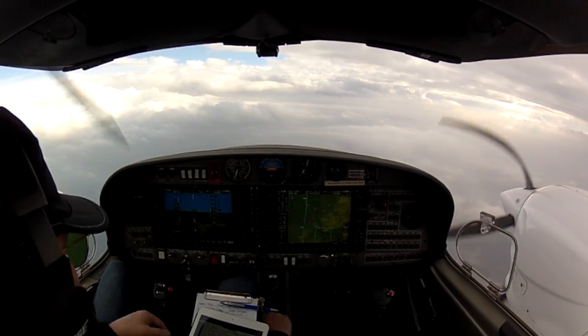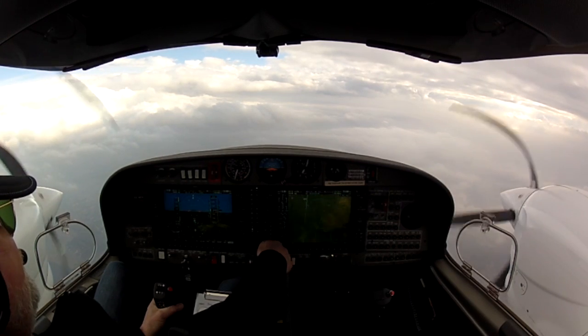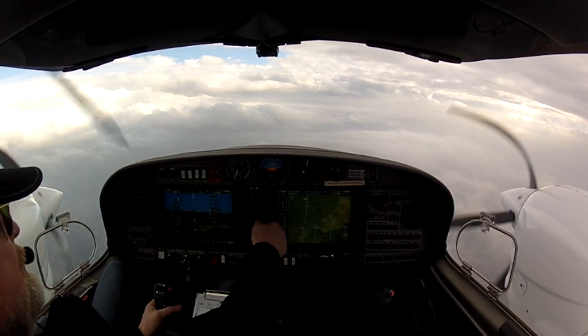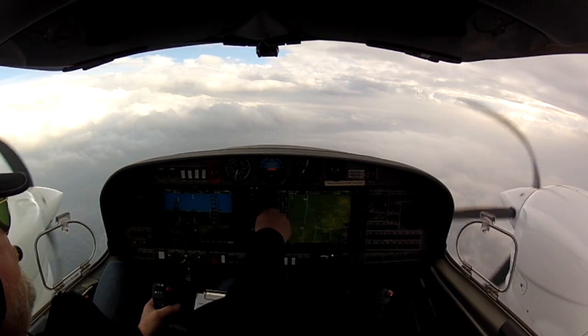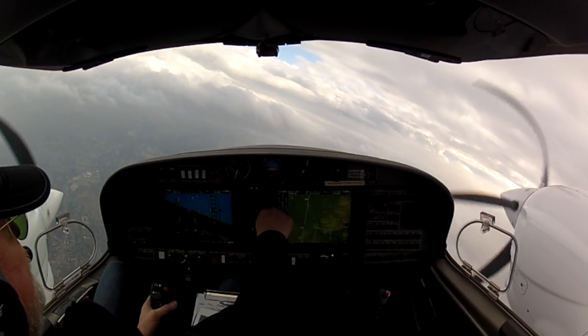Sierra India Romeo, turn left heading 050. Left 050, Sierra Romeo. Alitalia 192, descend 3,500 feet. 3,500, 192.